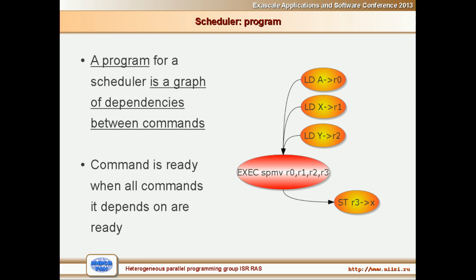The program for the scheduler is a dependency graph consisting of commands of these three types. The command keeps the information about its dependencies and doesn't start before all commands in its depend zone become complete. For convenience, commands that use the same registers are automatically dependent. At the moment, the mechanism of dependencies is built over OpenCL events.